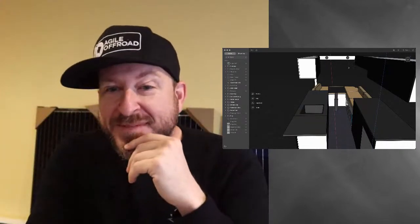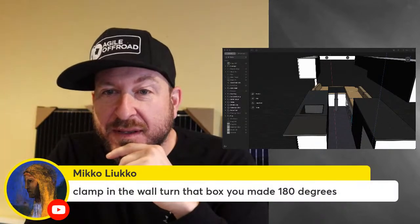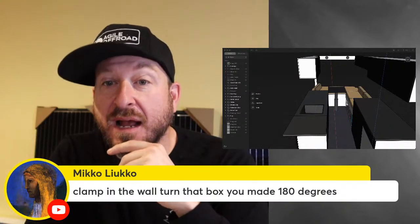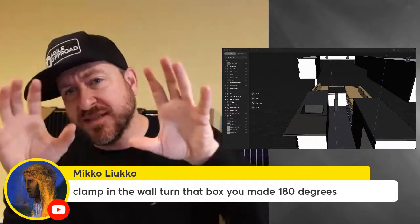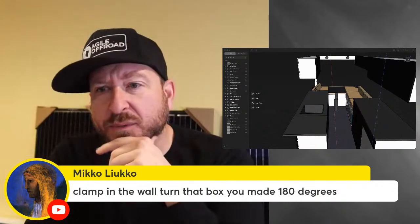And so anyways, clamp in the wall the box you made 180 degrees. Yeah. So that it's pressed against the wall, but then you'd have to slide it in. And that's very possible. It would actually act as a clamp.